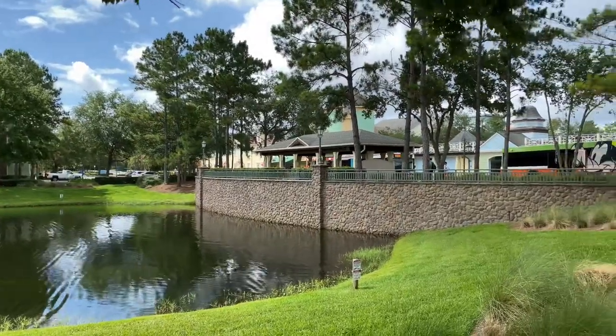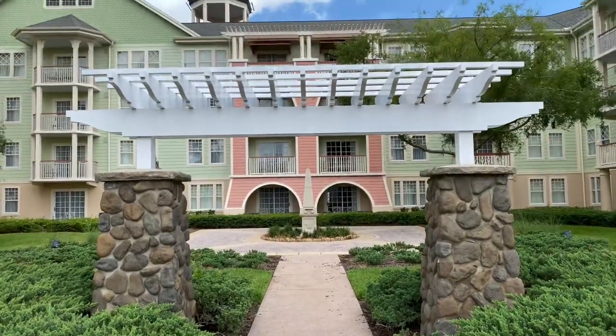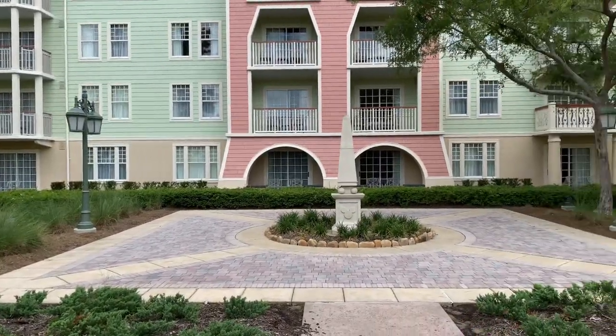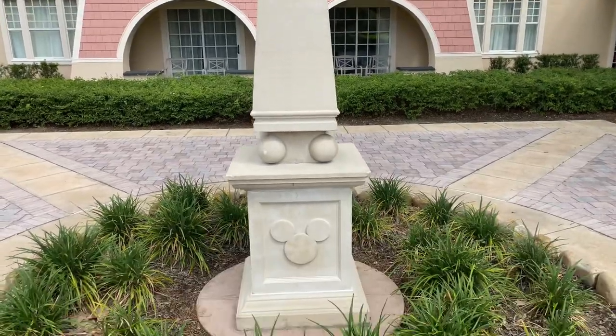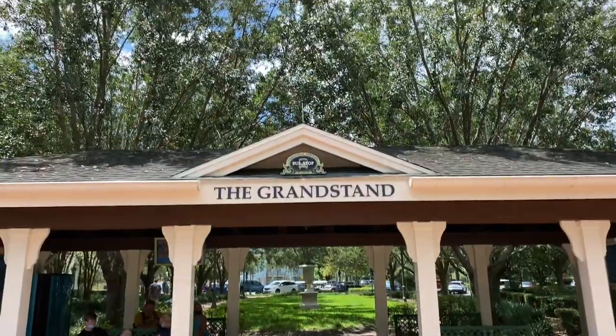There's the Springs bus stop. Here's a look at the Springs vacation homes. Check out this nice courtyard. There's an obelisk, and at the base of it, there's a Mickey. And here's the Grandstands bus stop.